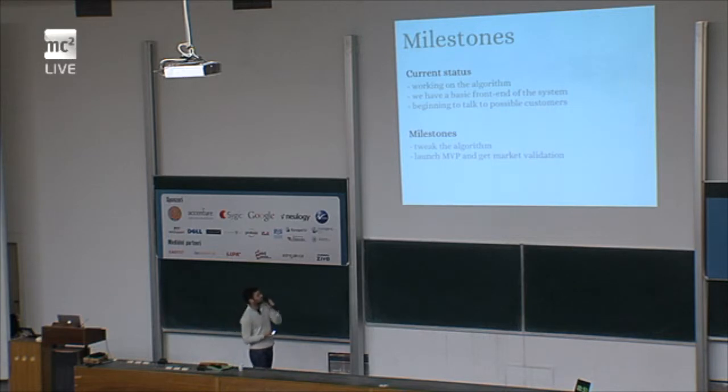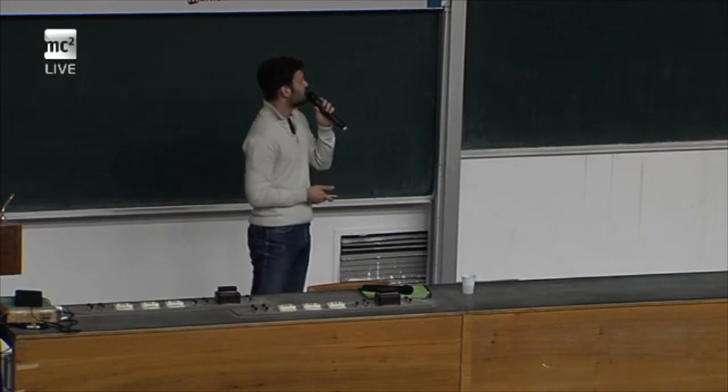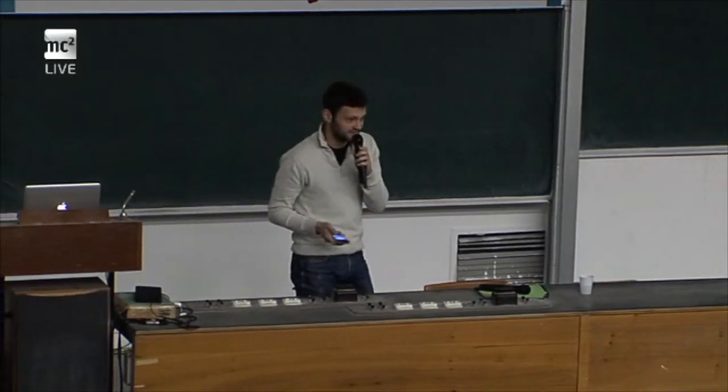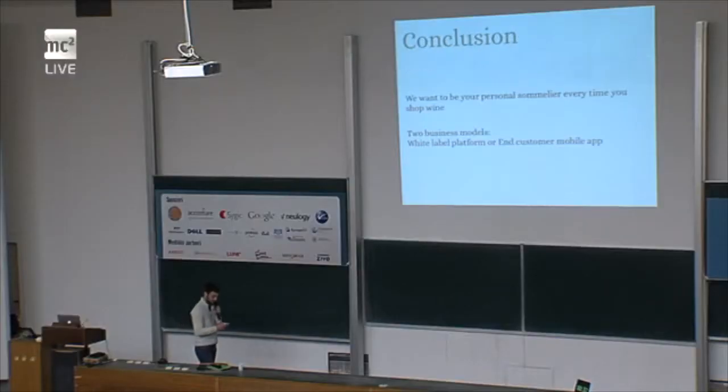Right now, we work on the algorithm. It's in the works, I would say. There's a lot more to be done. We have a very basic front end, and we are beginning to talk to customers. In the future, we want to tweak that algorithm and, of course, launch as soon as our minimum viable product and get to the market as fast as we can.